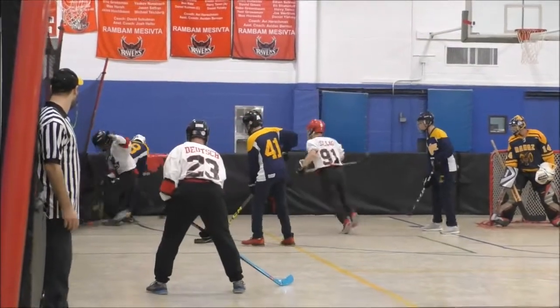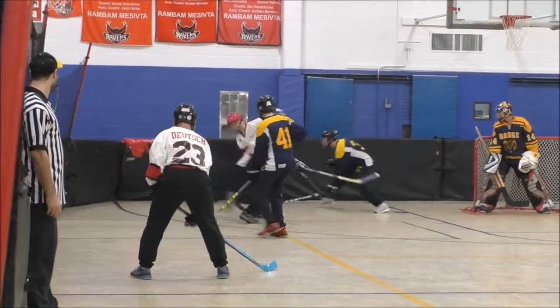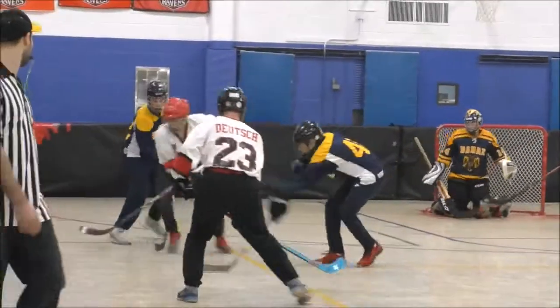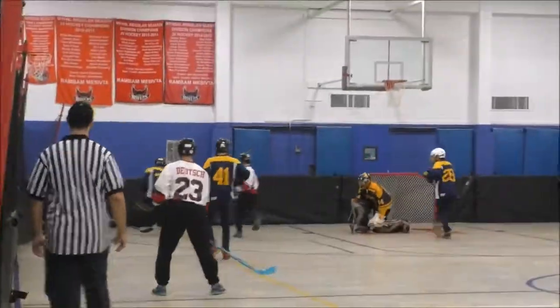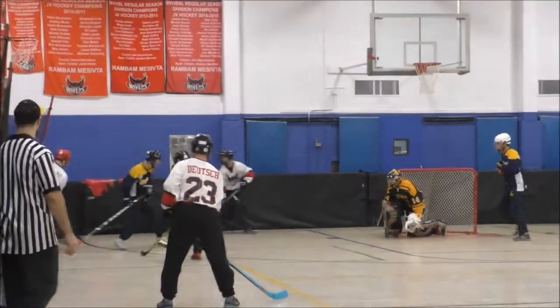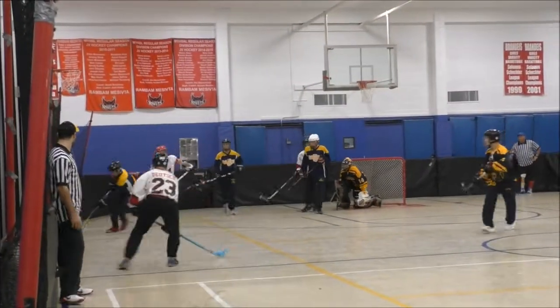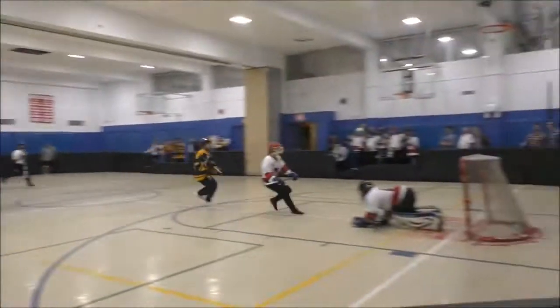We got Mason finding for gains possession. Throws it back behind the net to Benny. Throws in the middle. Ramaz tries to clear. Hits back his own player. Benny, good play. Throws it behind to Mason. Cannot get it. Jan covers it.